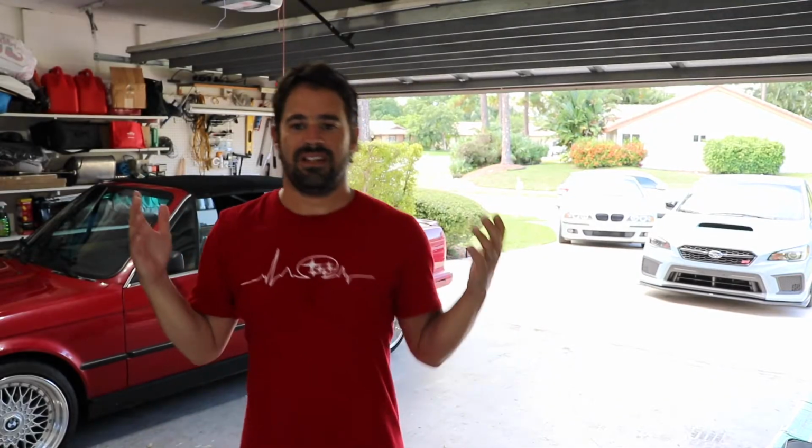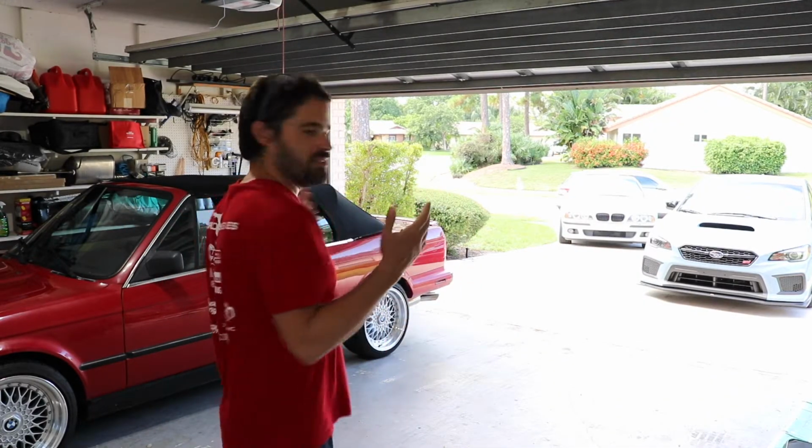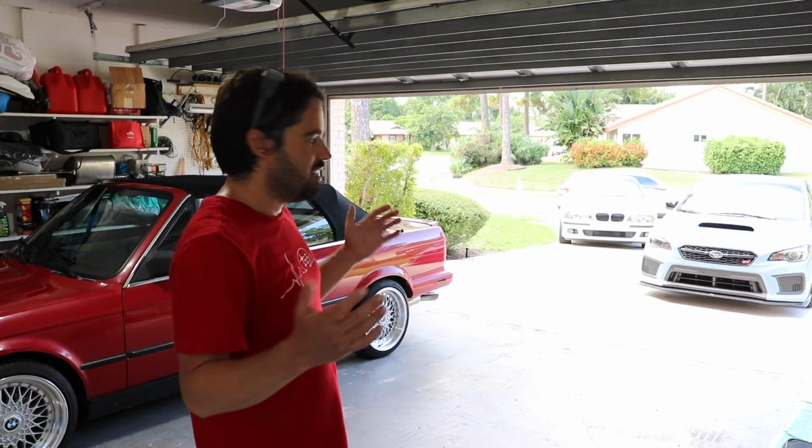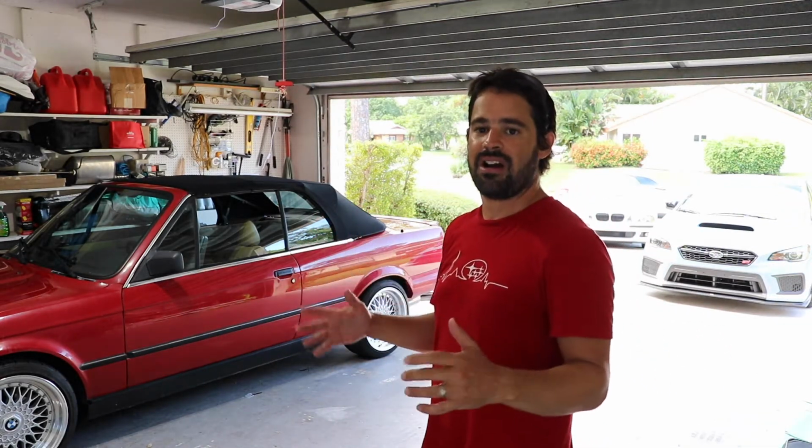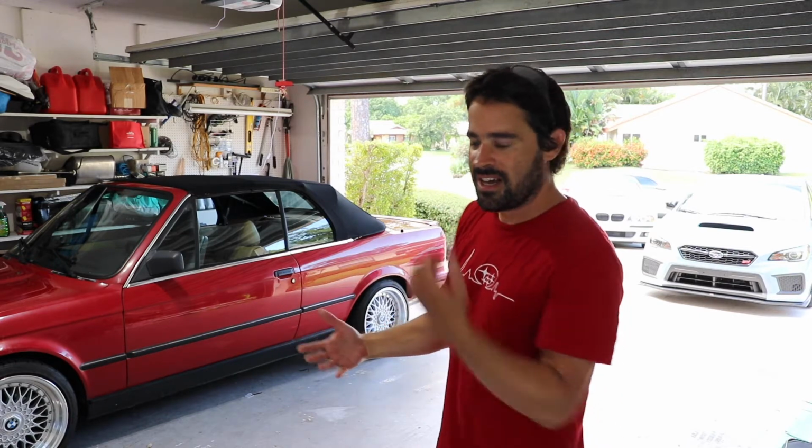And as you'll see, this is just your average 2-car garage. Nothing fancy here, although it is quite special to me being the first one, and I am very excited to have this space now to work on my cars and create new videos.